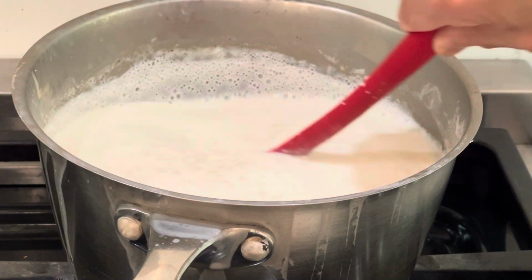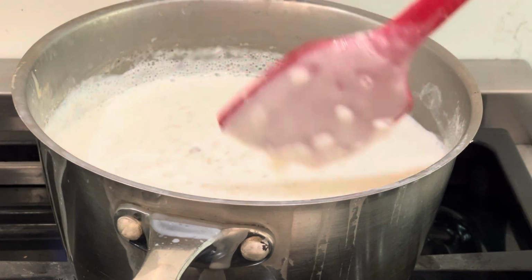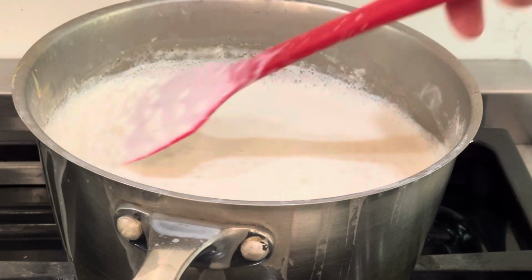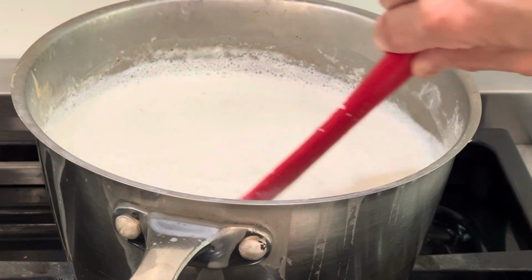You always want the temperature up to boiling. Then you put slow fire. Don't you?